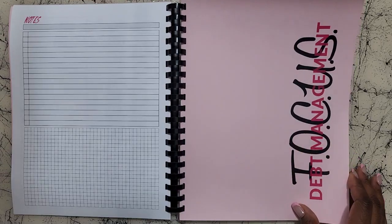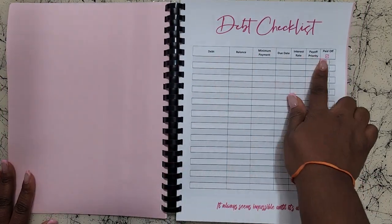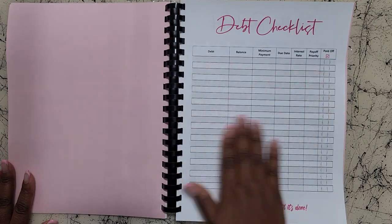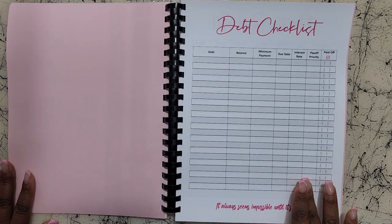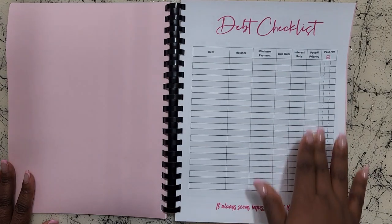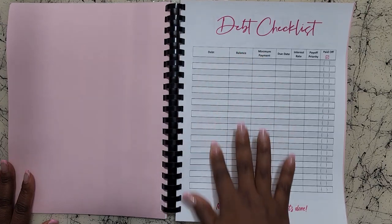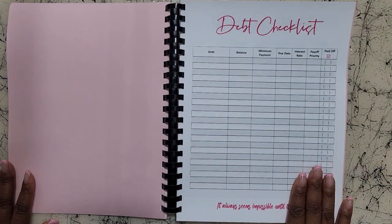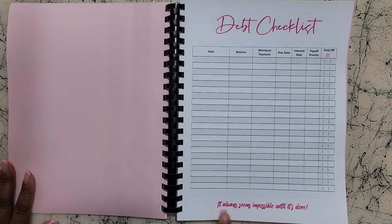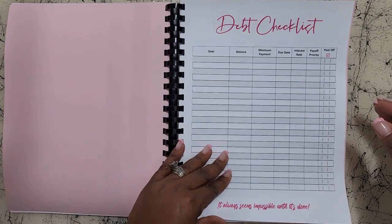And then we get into the debt management section. And over here, you're going to have your debt checklist. You're going to begin to map out your debts and priority of payoff, whether it's via the avalanche method, which is the highest interest rate, or the snowball method, which is the lowest balance. So you can do that. And down here it says, it always seems impossible until it's done. Isn't it the truth with the debt?